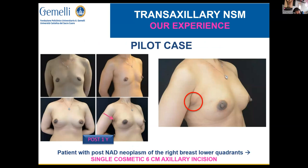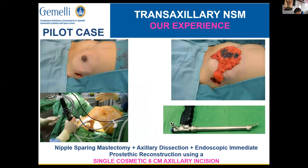These are some pictures of our pilot case. It was a patient affected by a post-chemotherapy neoplasia of the right breast lower quadrants. As you can see, we performed the nipple-sparing mastectomy with axillary dissection and endoscopic immediate prosthetic reconstruction using one incision in the middle fold of the axilla of about 6 centimeters. I try to show you a brief video. Let's see if I'm able to do it.